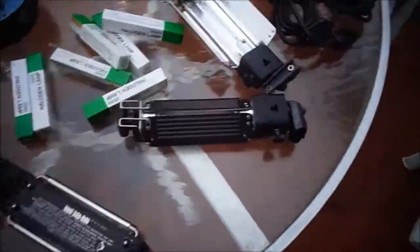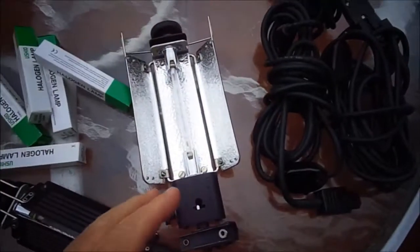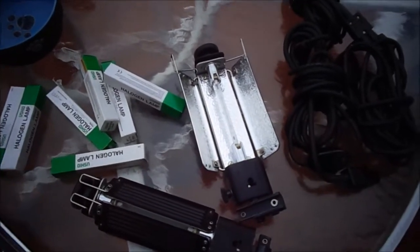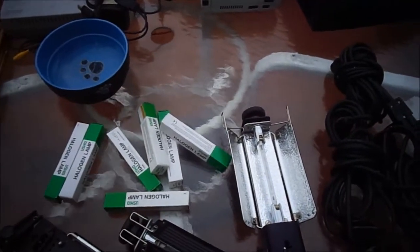Alright. For $100 I bought these lights. These are Lowell Tota lights, and these are actually really good lights for tungsten, for lighting stuff tungsten. You could light room sets with them. You can put them on, because it's a big, wide, even light. You can put them on umbrellas, and they are Lowell Tota lights. On eBay, these sell, I don't know, anywhere from 50 to about 100 a piece.